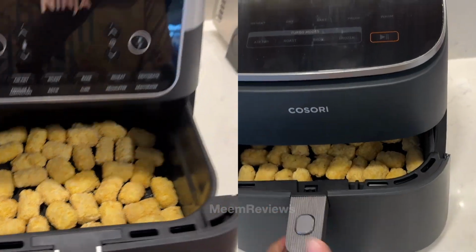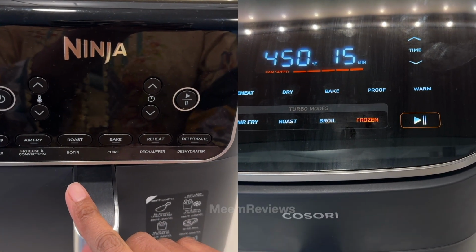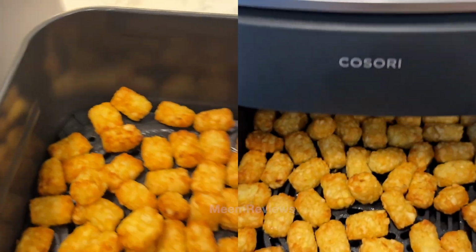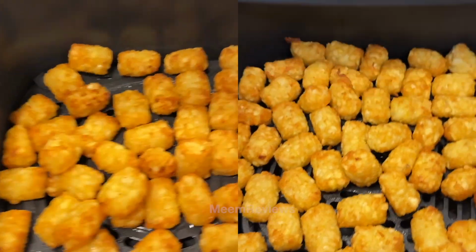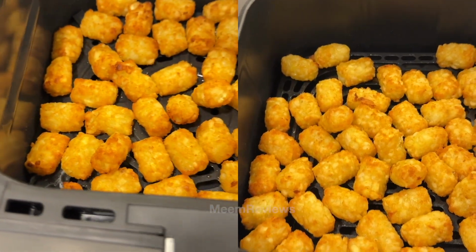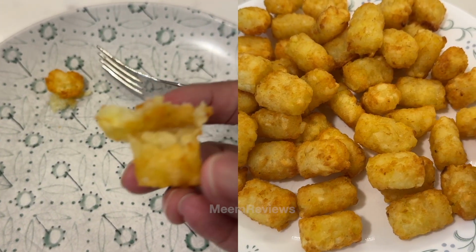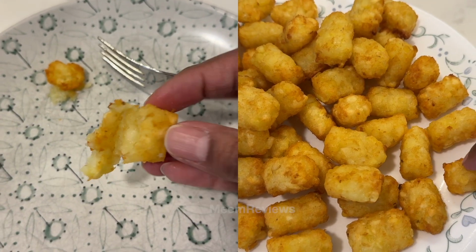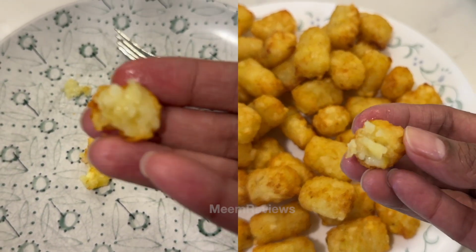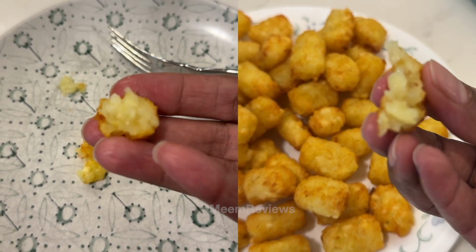Of course, I had to test out frozen food at 450 degrees Fahrenheit. I loaded them up with tater tots, with Ninja on max crisp, and they cooked for a total of 13 minutes. For Cosori, I selected the frozen setting and they cooked for a total of 12 minutes. Since Ninja cooked for 1 extra minute, they were slightly darker in color compared to Cosori, and although the results were very close, I still found Cosori a tad drier than that of Ninja, but nothing too noticeable.